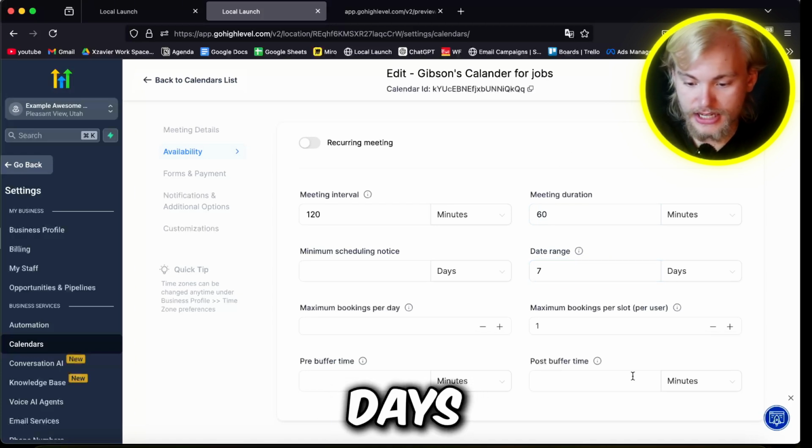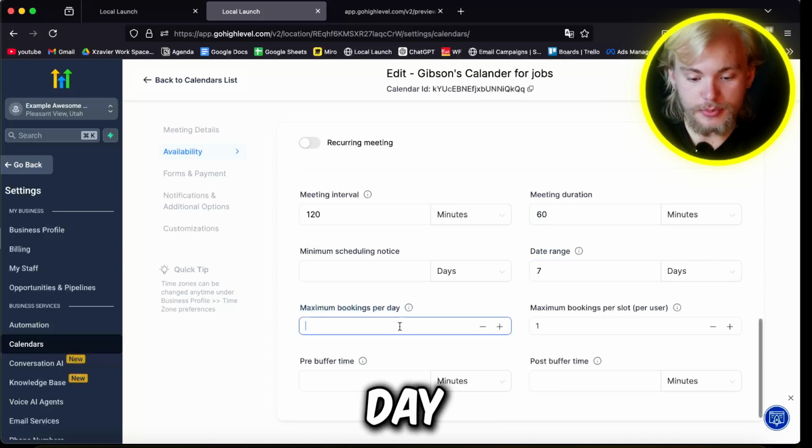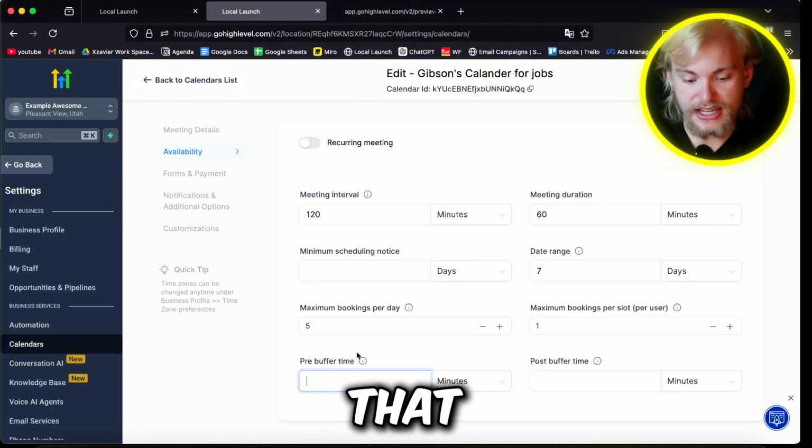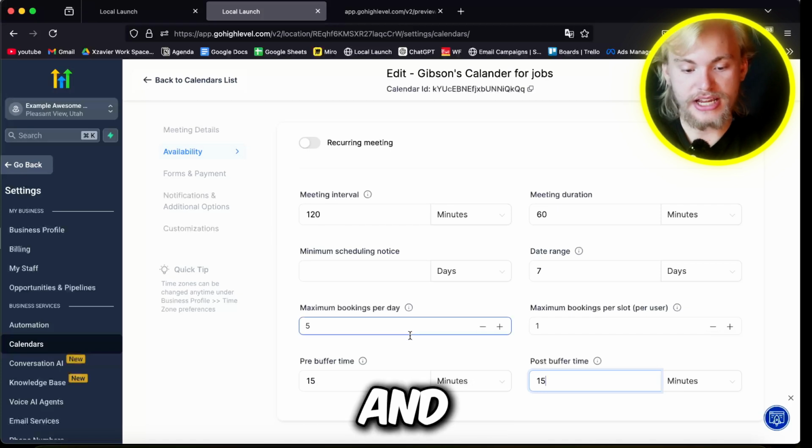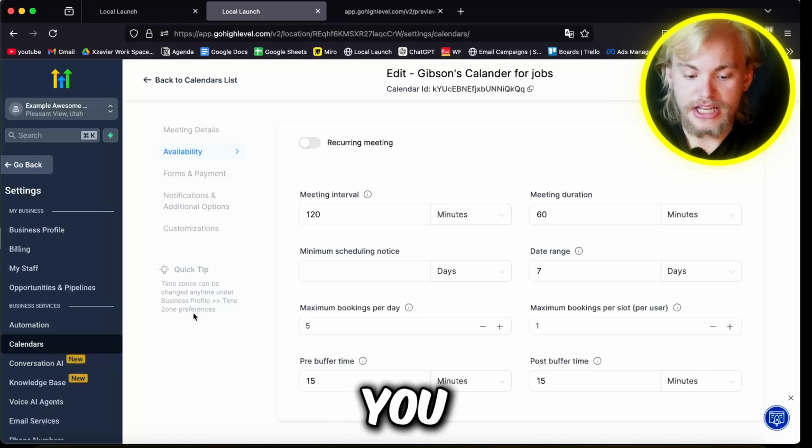So only select 7 days. You could change the maximum amount of bookings per day. So let's say you only want to do 5 jobs. You could just select that. And you could also add a pre-buffer time. So let's say you want 15 minutes pre and post just to make sure that there's plenty of room. You can go ahead and put that in there.